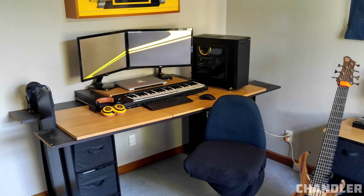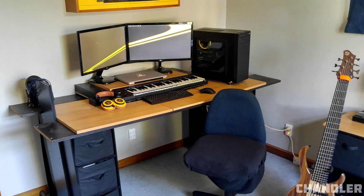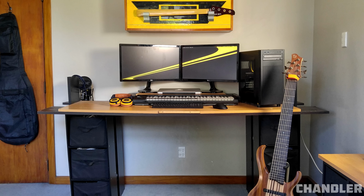Changing things up, we have Chandler and what appears to be our second ever black and yellow setup. I'm not so sure why these are so rare on Setup Wars, but black and yellow are actually really great colors. Maybe I'll do a PC build using these colors. What do you guys think? This is also our second setup with a custom desk.